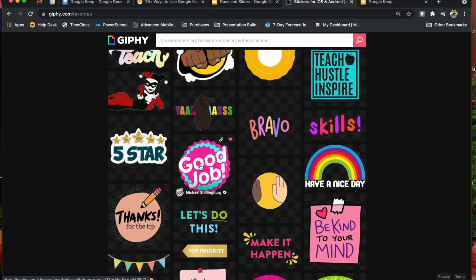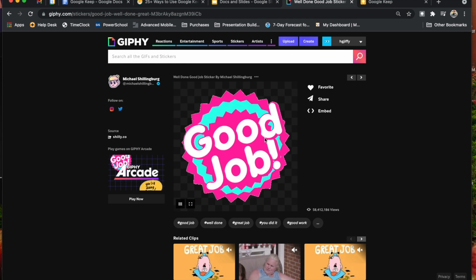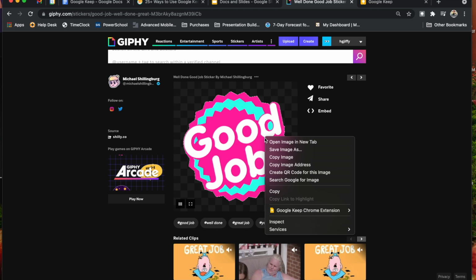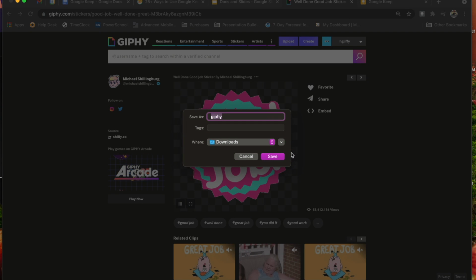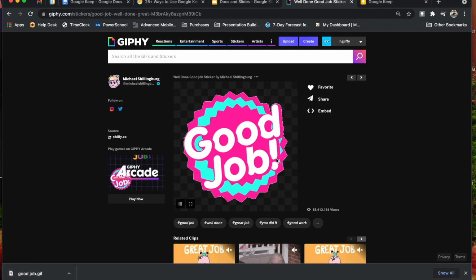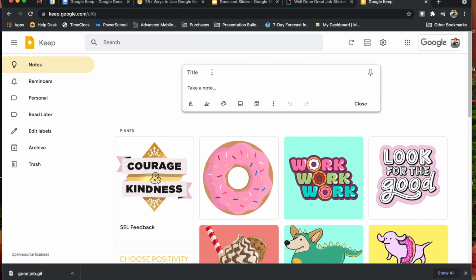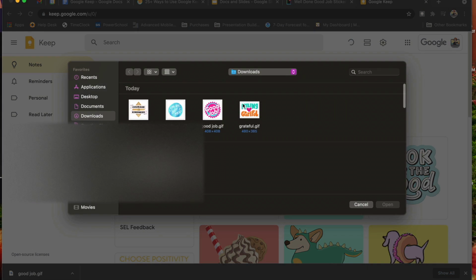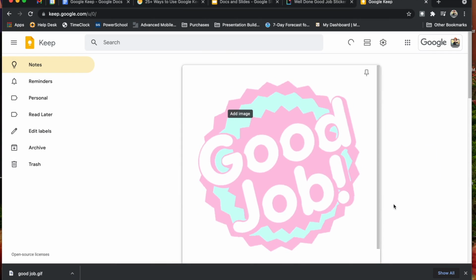I created an account with Giphy so that I could create my own. When I have one I like, I save it to my computer by control-clicking and selecting Save Image As. This saves the GIF to my Downloads folder by default. In Keep, I go to the bottom of my new note and select Add an Image. I pick the GIF and wait for it to upload.